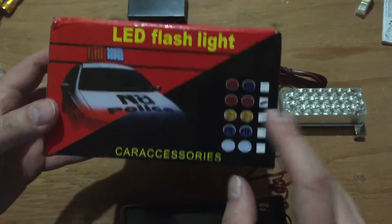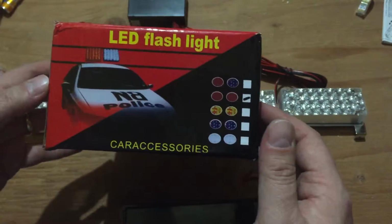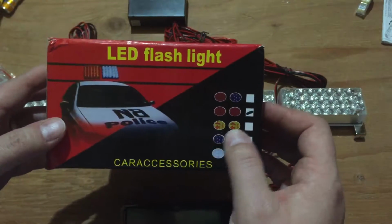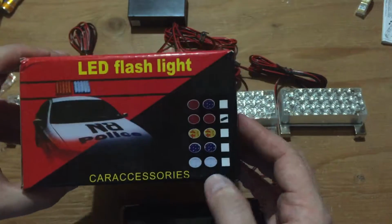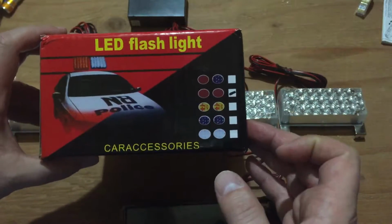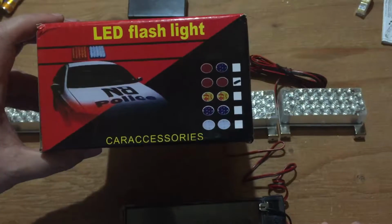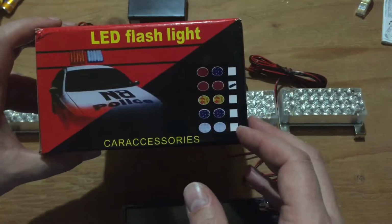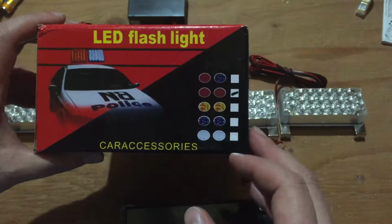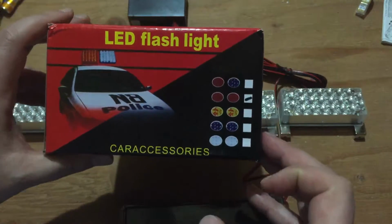Not amber, surprisingly. I would think that would be the most popular for legitimate use of these, for snow plows and tow trucks and construction vehicles and that kind of thing. I think there'd be a lot more call for amber if you're using them legitimately than red or blue. Blue, it's possible you could use legitimately. There are some places where firefighters use blue instead of red, which has always been odd to me, but I guess that's possible. And white you could also use as an alternative to amber for construction and so on.